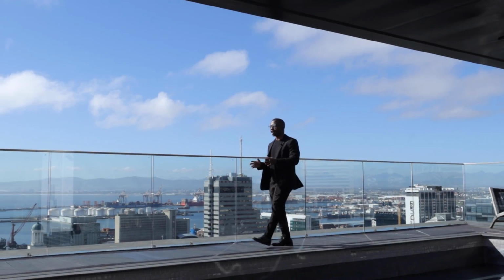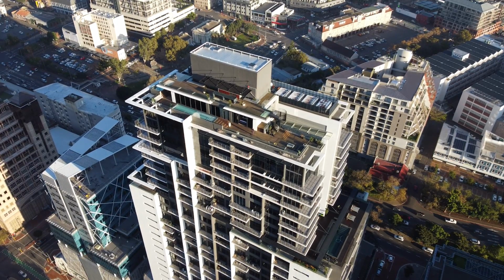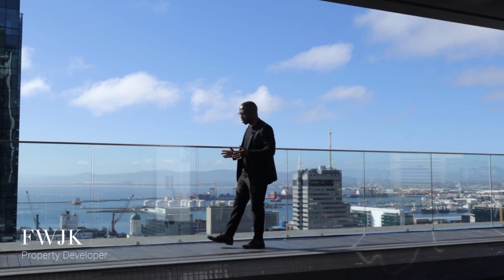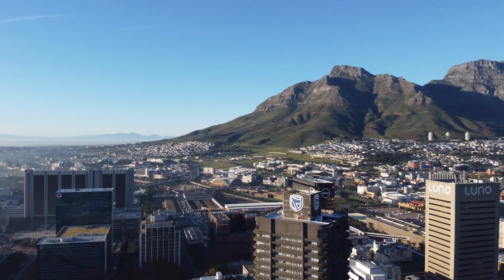Today we are on 16 on Bree, the tallest residential development in Cape Town, developed by renowned developer FWJK. I'd like to congratulate them on this phenomenal development. It stands out in the Cape Town landscape as one of the iconic residential developments.